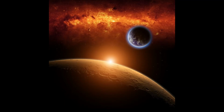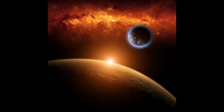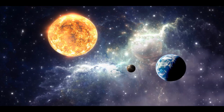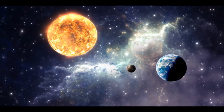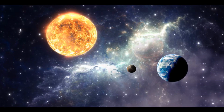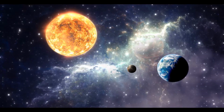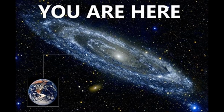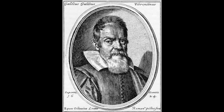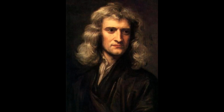Let's know a bit about astrology and how it differs from astronomy. Astronomers examine the positions, motions, and properties of celestial bodies, whereas astrology attempts to study how those positions, motions, and properties affect people and events on Earth. Now, would you like to know the names of a few of the greatest astronomers of all time? Well, here we have the names: Claudius Ptolemy, Nicolaus Copernicus, Johannes Kepler, Galileo Galilei, Isaac Newton, Albert Einstein, and many, many more.